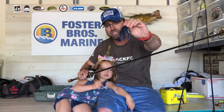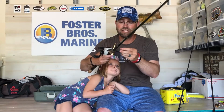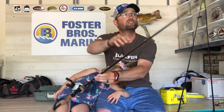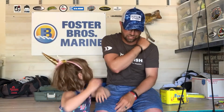I put a bigger profile plastic like that Buzz Bug from Mr. Twister, and I've been fishing it. Rattle, heavier bait, good contact with the ground, easy to fish in windy conditions. It's worked exceptionally well. So the AT jig from All-Terrain, give it a shot if you haven't already. It'll catch some fish this time of year, especially in windy conditions.